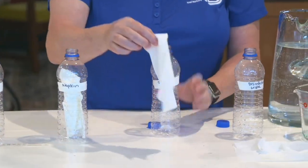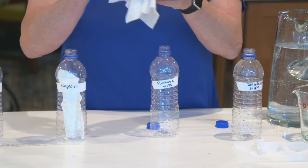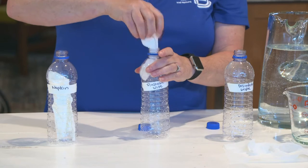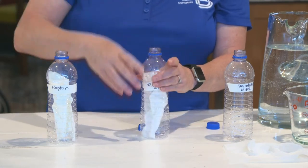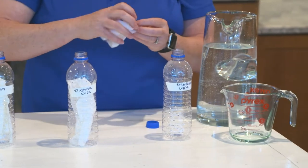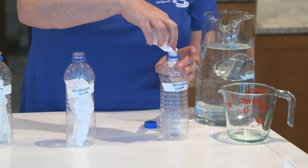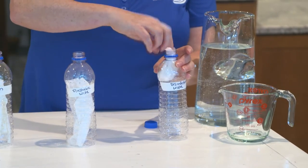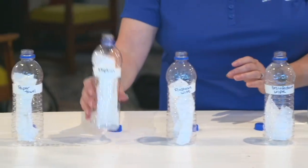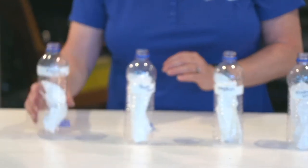This is going to be interesting because this is a wipe, and it actually says on the package that the wipe is flushable, in other words, safe to flush down into the system. And this is a disinfectant wipe that we can use to clean counters. You might use it to clean your bathroom. So we'll see if those are flushable too.